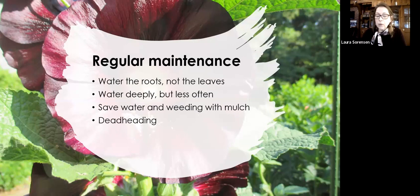Deadheading means removing spent flowers. This is important for annuals to keep the annuals blooming. If you let the annuals go to seed, sometimes they will stop blooming. It's important for perennials too, but you have to balance deadheading perennials with your goals. If you're trying to encourage birds to come to your gardens, you might want your perennials to go to seed because the birds will eat the seeds.